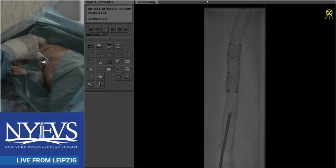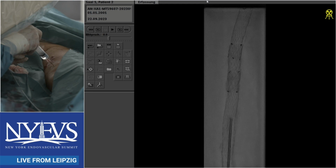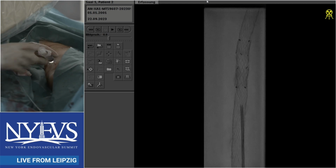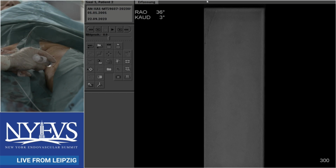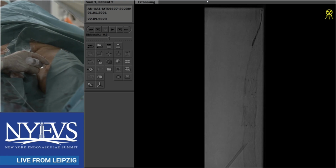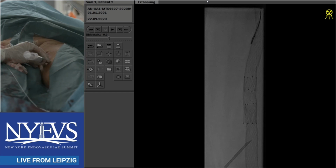Andre, have you had any issues going up and over with the Rotarex? Has anybody on the panel had any difficulty with that? There were problems, but the only issue I've had, and it's well known, is that sometimes you get separation of the device, and that's a little scary for me, but I recovered it, though one I had to snare. Yeah, and it really depends on the acute angulation of the aortic bifurcation. It's something to be careful of, obviously.